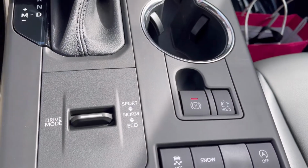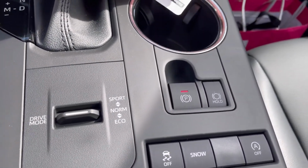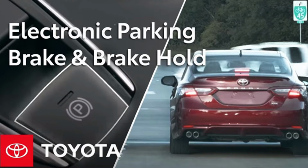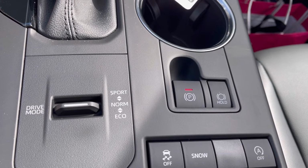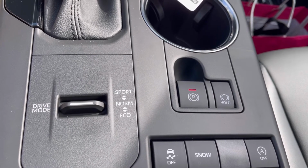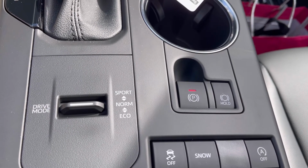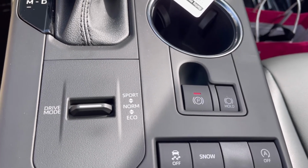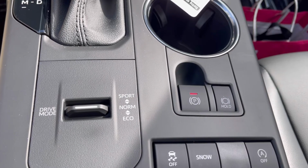Down here we have a brake hold button. That's a neat button. So when we have brake hold on, once you come to a complete stop and it says hold, you can take your foot off the brake and not have to hold it, and it won't move until you push the gas pedal. I like to call that basically a hill start assist button too. It's just nice on a steep hill like San Francisco, not to hold the brake, it won't roll back.